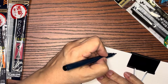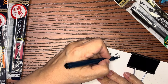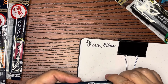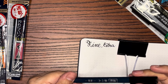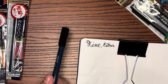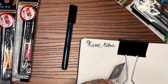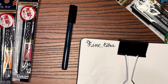And it's extra fine, supposedly. There is no way I'd call this an extra fine. No way. I wonder, could the wrong pen be in the wrong package? I don't know. We shall see. This is now the fine. We'll figure it out. Okay, this is the fine.